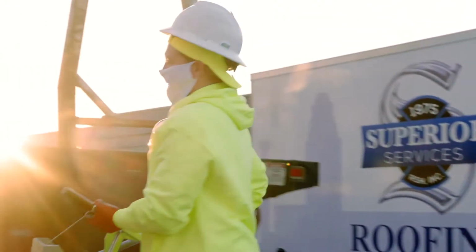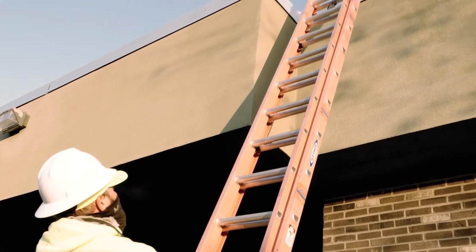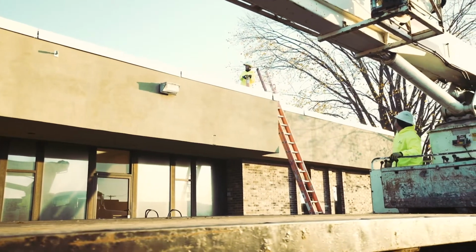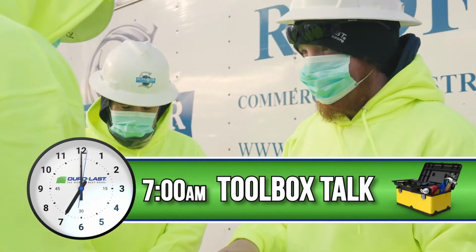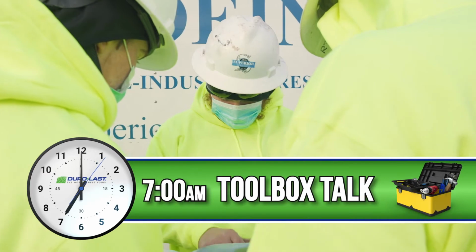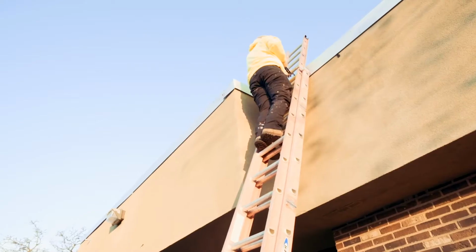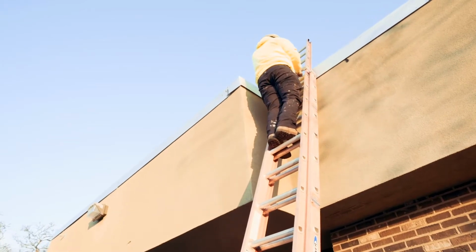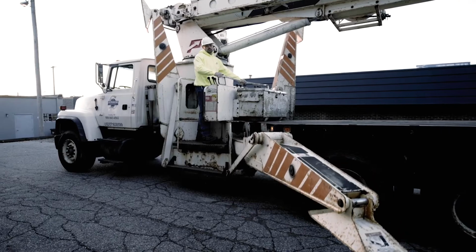Sending a crew on the road is a tremendous responsibility. Roofing contractors carry this liability every day and strive to ensure the safety of their employees and the public. Daily toolbox meetings are vital. Safety education remains a constant necessity and must be reinforced and repeated for existing and new workers. Proper procedures with ladders, forklifts, cranes, equipment, and hazardous substances form the core of this training.